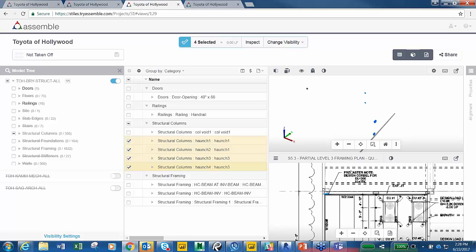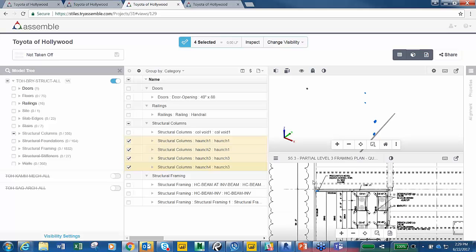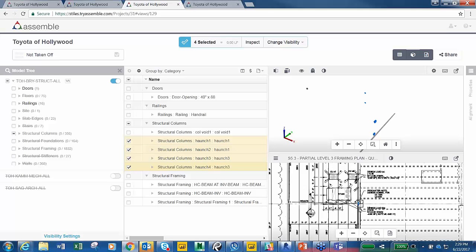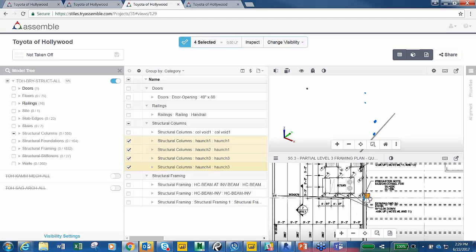We can see that there's a note for the precaster. The precaster has to design a corbel here for them to be able to support this steel that's here. Now that would have been really tough to take off, probably even more difficult to take off in 3D, because it's just a little piece that hangs out somewhere, so selecting it and knowing exactly where it's going is difficult. But now I have a much better understanding of exactly what's happening here.